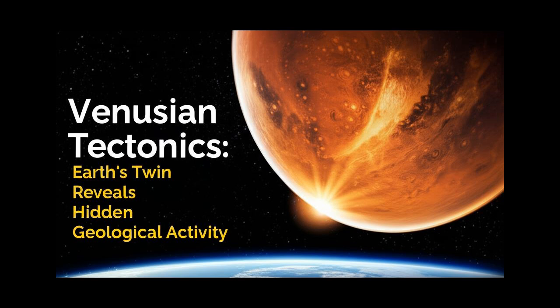In conclusion, Earth's so-called twin, Venus, is increasingly revealing itself to be a geologically dynamic world, far from the static, unchanging sphere it was once largely considered. The ongoing reanalysis of decades-old data, combined with sophisticated new modeling techniques, continues to uncover compelling evidence of hidden geological activity. From the active shaping of coronae by mantle plumes to potential Venus-style subduction and a surprisingly thin crust, these findings are fundamentally reshaping our understanding of how terrestrial planets evolve.